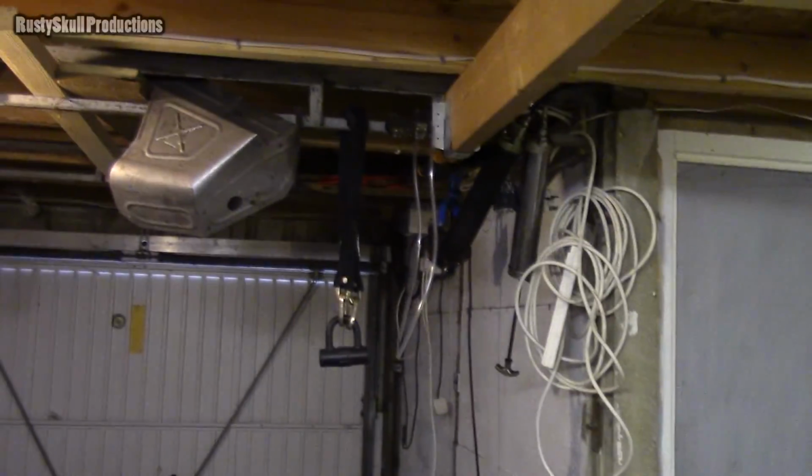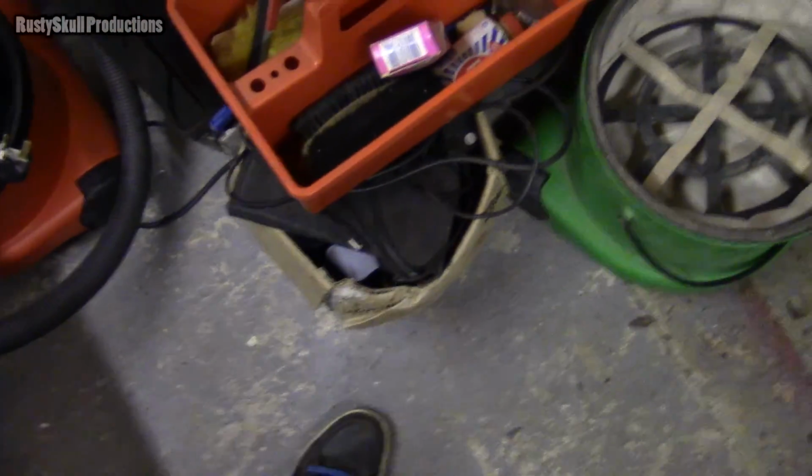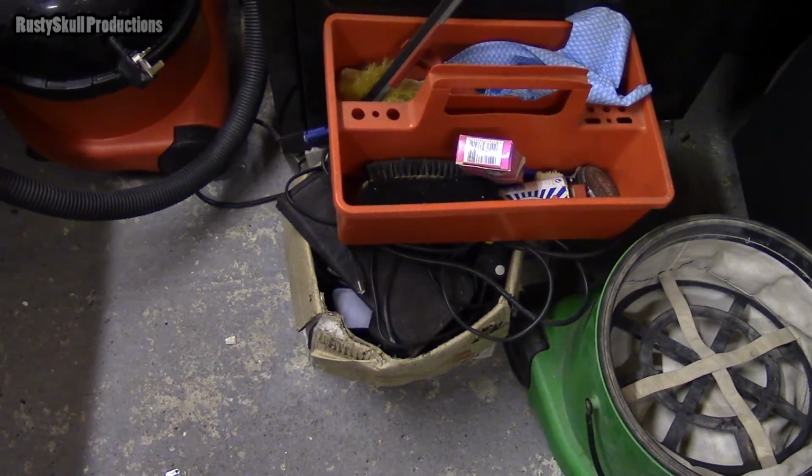Where have I got cables? I've got some cables up there. I've got a box of cables somewhere down there. I'm going to go through that little box of cables, see if I can find a nice cable for it.